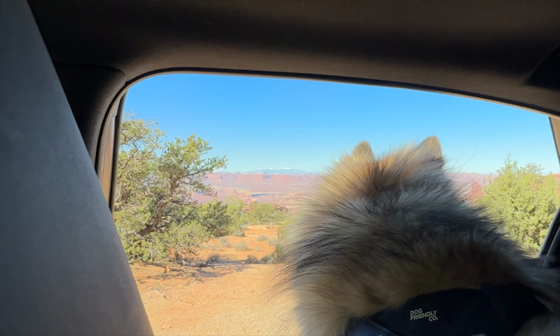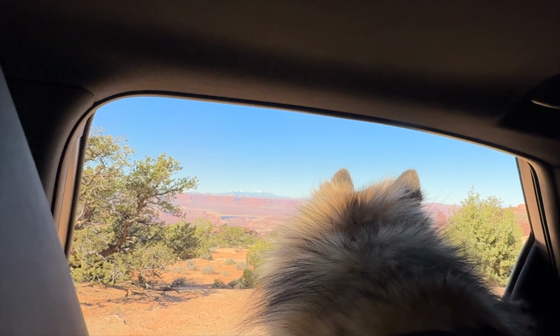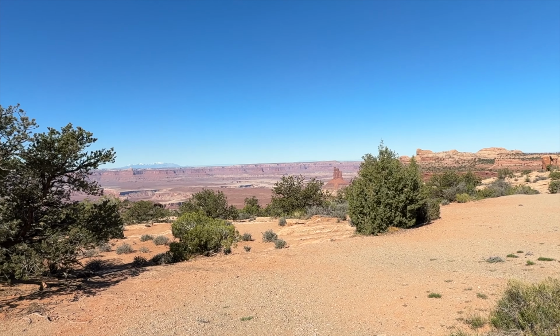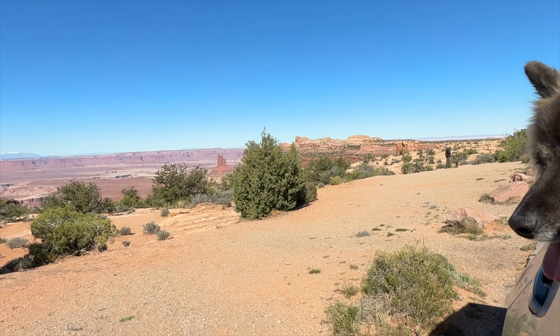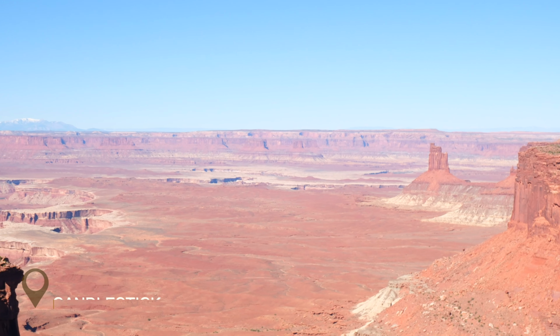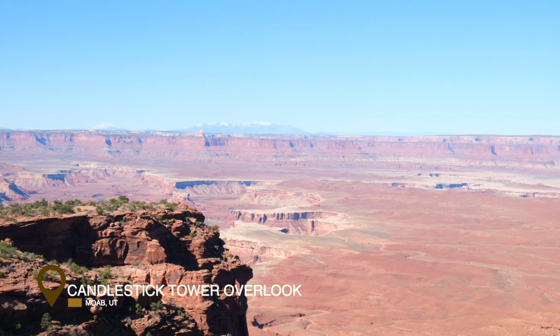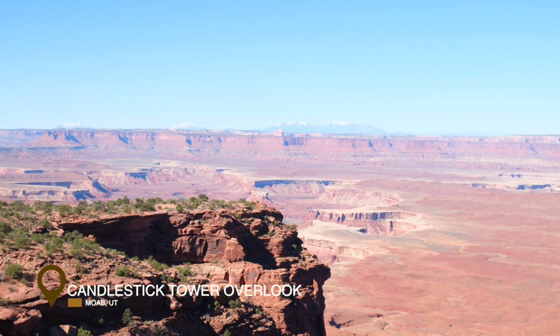On the way to Grand Viewpoint, there are multiple pull-offs with absolutely stunning overlooks. We stopped at one, but had to skip others because we were running out of time. Don't skip these, just pull over and take it all in. The views from the road are just as incredible as they are at the viewpoints.